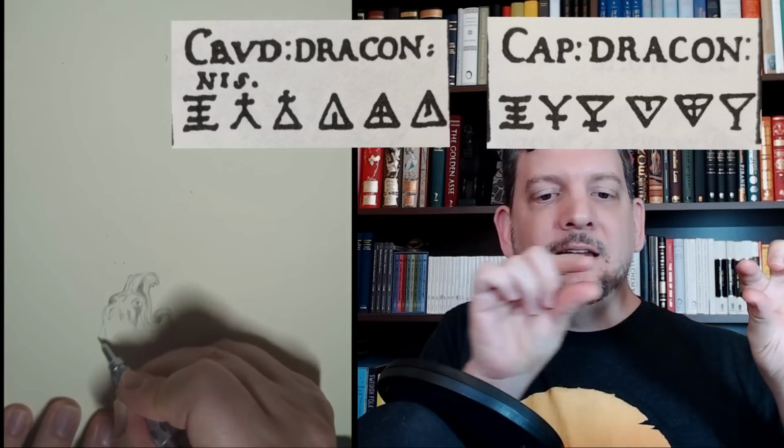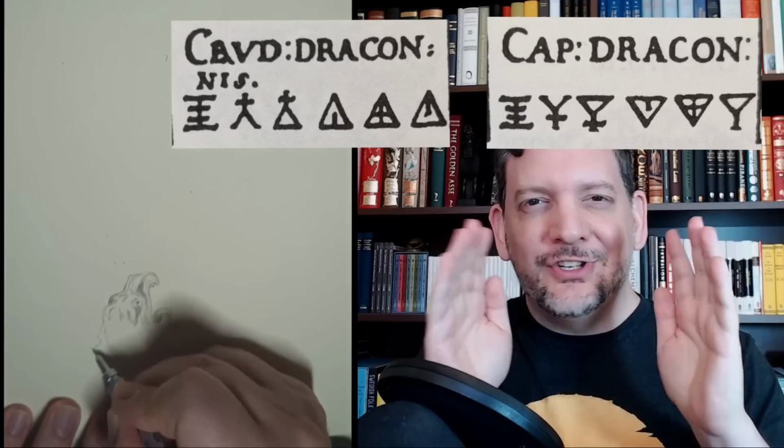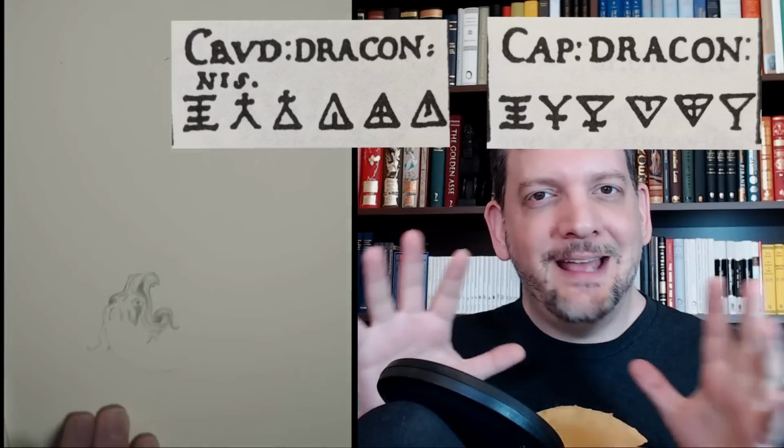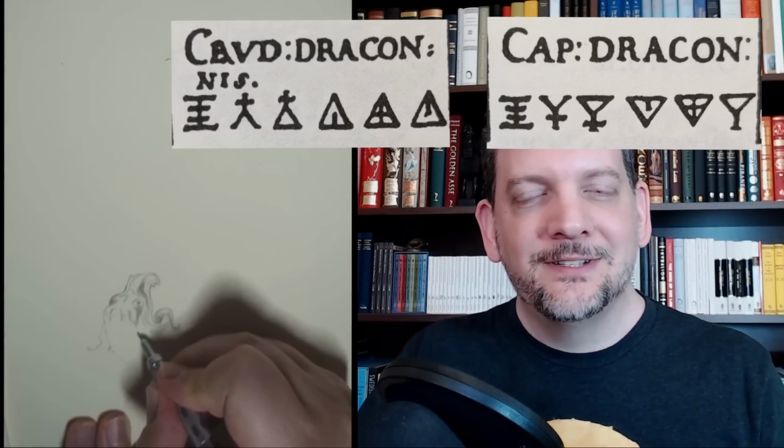And then if you follow that line along, you can see these strange-looking glyphs, these strange little shapes that I've not seen in any other grimoire or manuscript. That's not to say that they're not out there, of course. Well, the Caput Draconis and the Cauda Draconis are aspects that I've come across in two different disciplines, astrology and geomancy. Let's talk about astrology first.